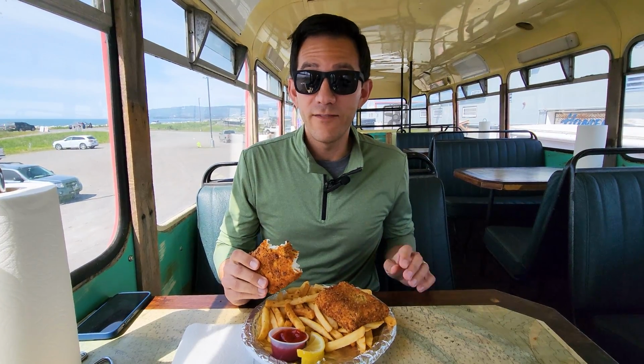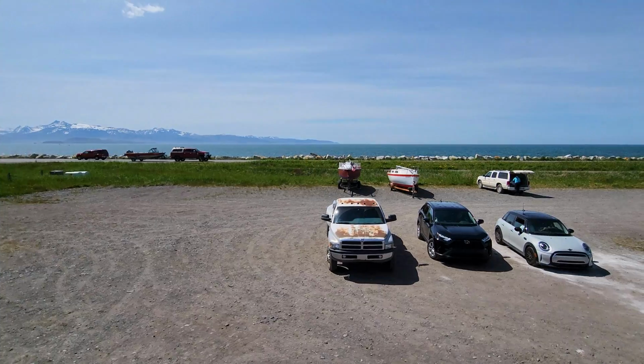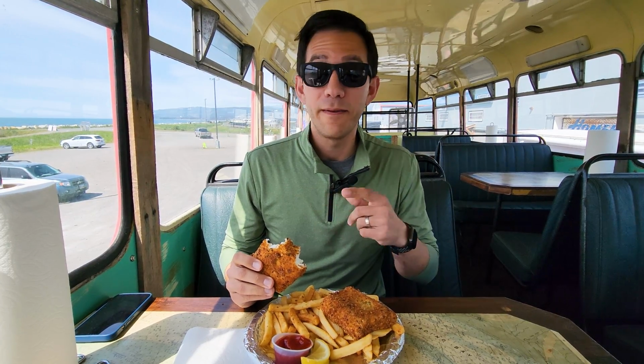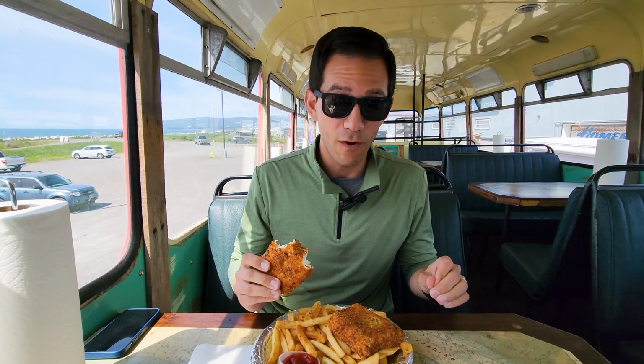What makes this place even better, in addition to the awesome food, is we're sitting on the top of a double-decker bus, and we've got mountains to my left, mountains to my right, mountains behind us. It is just a perfect place to enjoy some super fresh fish and some super awesome food.